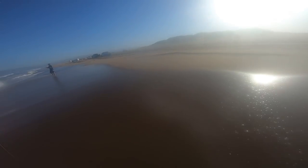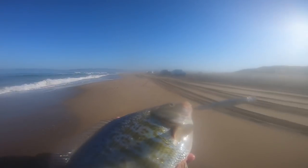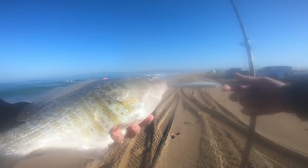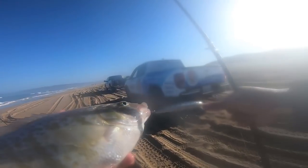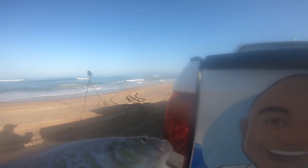Oh, that's a good one. Oh my gosh. Look at that fish. Oh my gosh. On the Lucky Craft. And this time we're actually fishing during the day. The last few times have been after work fishing trips and it was a little dark, so it's kind of nice to fish during the day for once. They're biting it really close to shore.